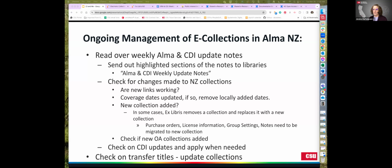So when we look at these new functionalities, we do try to test them out and see if there are bugs and then report those back to Ex Libris support. So not only do I go through these weekly updates, I go through the quarterly updates, I go through to see if there've been any major changes, and test those.